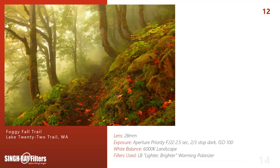Aperture priority, f22, 2.5 second exposure, 2/3 of a stop dark, ISO 100, white balance 6000K. Got that polarizer on again. And another part about the small apertures: when some people are worried about diffraction, I really want you to look at the corners in this photo. I know it's not a really big enlargement, but I don't think you're seeing too much of that happen in here. But there's another side effect to that small aperture and creating a long exposure.